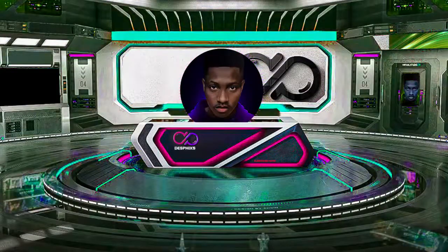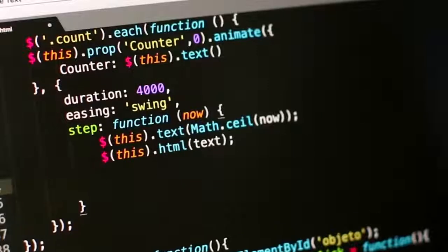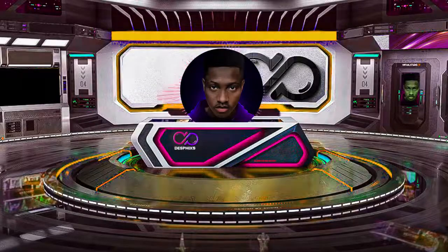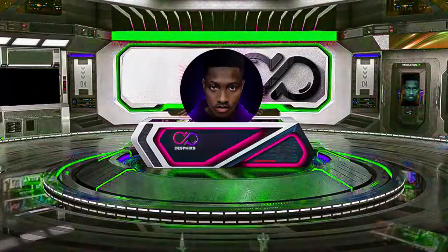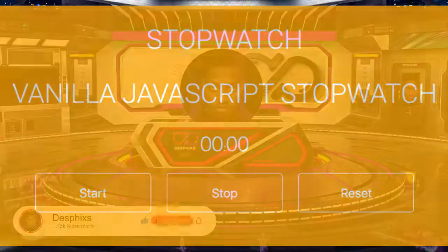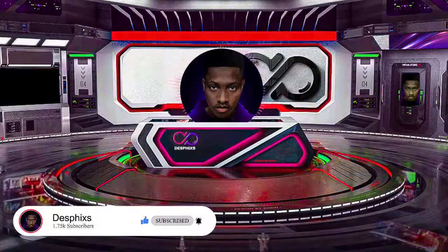So coding a JavaScript stopwatch is an easy little project you can build in a day. Even as a beginner, your stopwatch needs 3 buttons for user interactions, such as, let's say, the start button, the stop, and the reset. And you could play around with some CSS to make it look pretty good, and you're all done. Number 2, we can build a JavaScript clock.